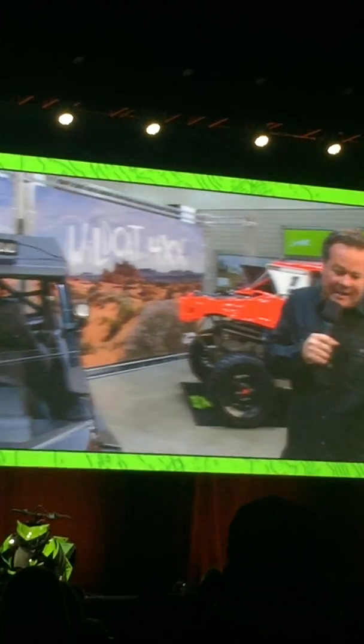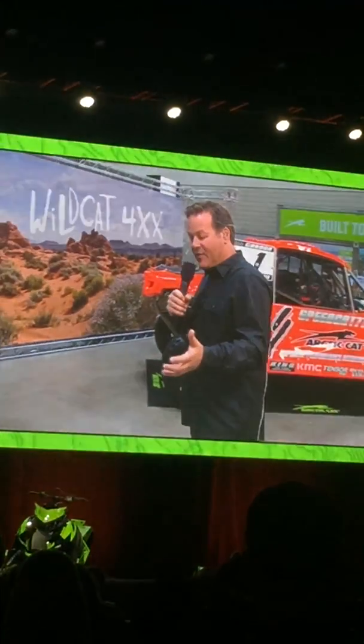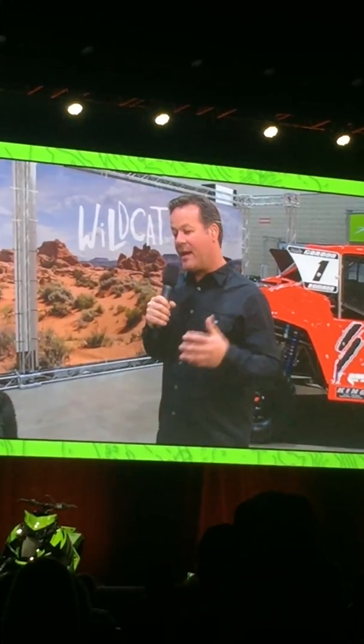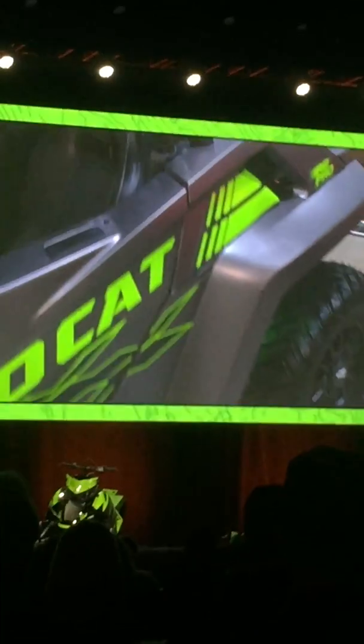It's got the King shocks and the dual-rate springs. It's got 30-inch tires, which is the largest tire in the category today. The vehicle is capable of 32-inch tires pretty easily, and it's built to be accessorized. So it's not just a base model vehicle. We thought about all the accessory options.